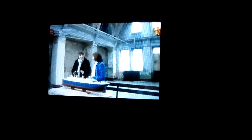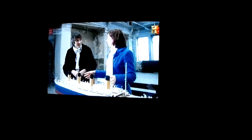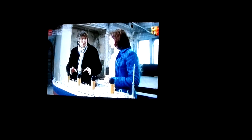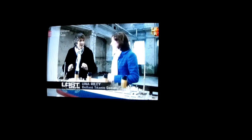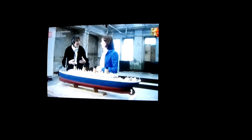Jennifer meets Una Riley from the Belfast Titanic Society to discover how it all came about. Una, looking at this model of the ship, how did this happen? Why did they decide to build a ship on this scale, so big? It's basically all down to one man, William Perry. He was chairman of Harland and Wolff at that time. He was very keen to promote Belfast and to get work in to Belfast in the shipyard.